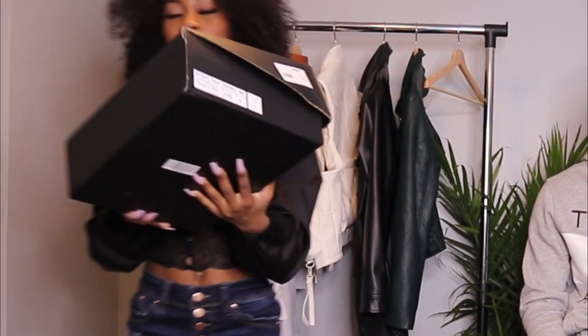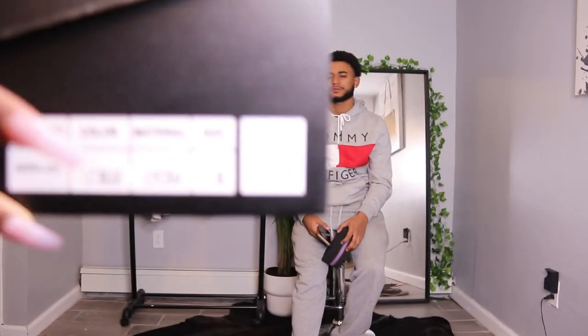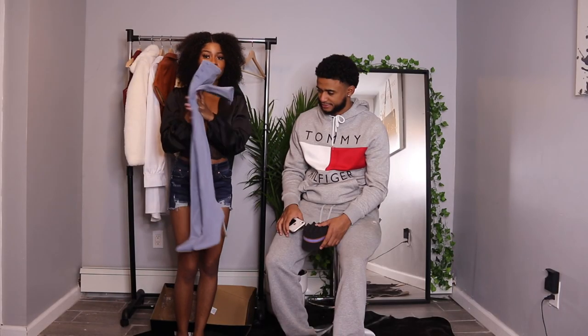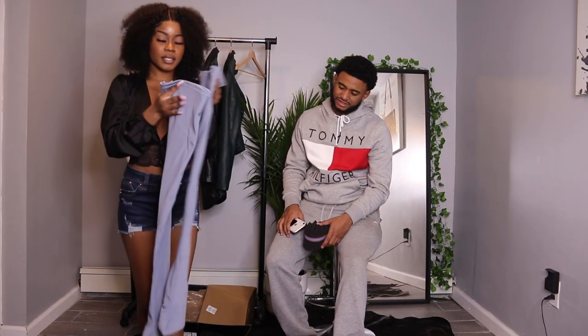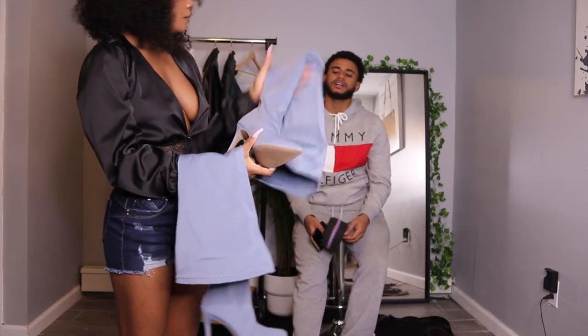So guys, I ordered a pair of boots from FASHIONNOVA for the second time. As you guys can see, this one comes in size 6. When you order, they will tell you the sizes right here, and the color and everything. So what would you rate those? I'm gonna come closer so you guys can see. Those are a pair of boots, size 6. I'll rate it like an 8.